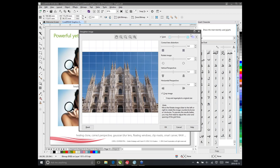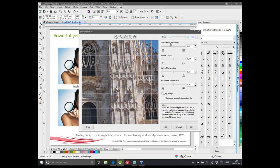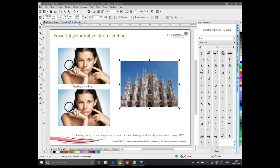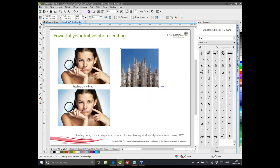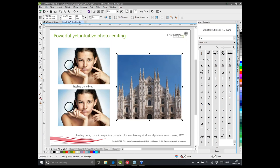So if I come into Straighten Image, and I'm going to zoom in a little bit here so you see it better, I can now do a lens correction, a rotation of the image, or change the perspective here, the vertical perspective or horizontal perspective. If I'm happy with it, I can actually say okay, and it will actually crop this image for me in just a few clicks, and I can now use this. Let's make it just bigger. And you can see that it looks more like taken from a drone versus taken from the ground.